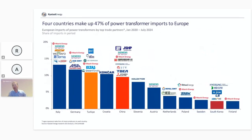And looking at the top countries that have been importing transformers into Europe over the last 4 years, we can see that both China and South Korea are now on the top list. China is the number 5 largest exporter.